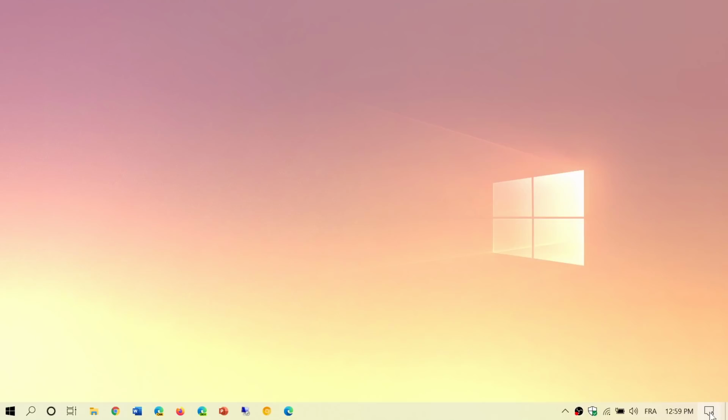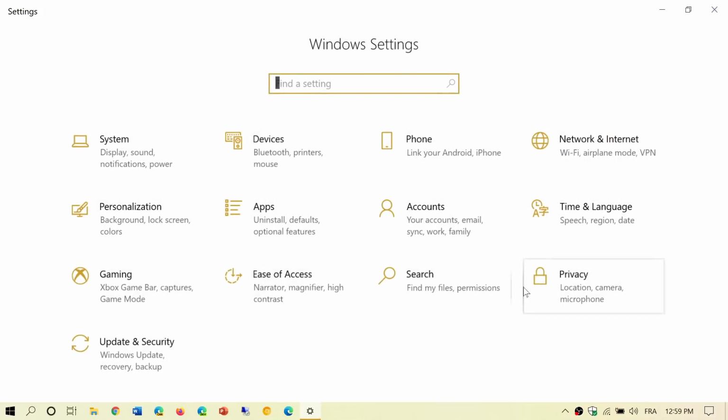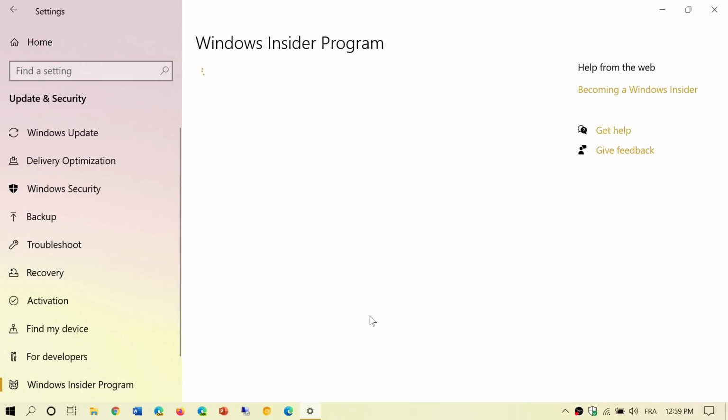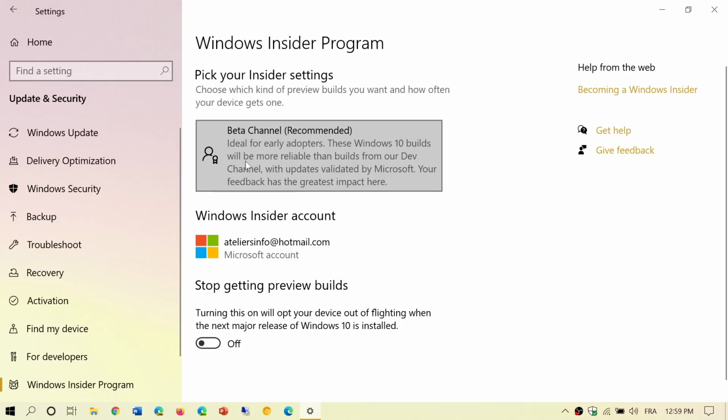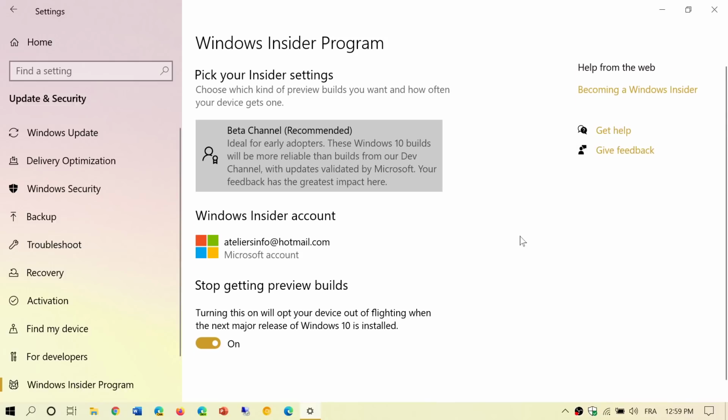Now, some of you might say, well, should I move on to that? I did it because I want to show you, but I don't recommend anybody do it. If you really want to do it, you have to go to Windows Updates into the Windows Insider program and put yourself in what's called the beta channel. And here I'm going to turn on stop getting preview builds when the official version is available. So like that, I'll be out of that. So beta channel is where to go to get this.